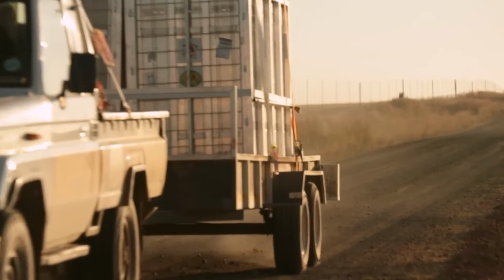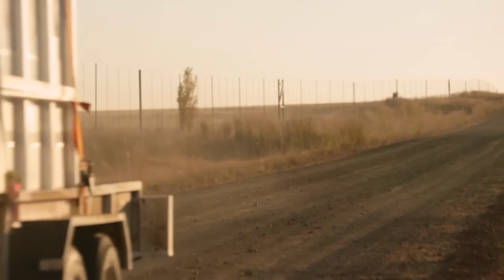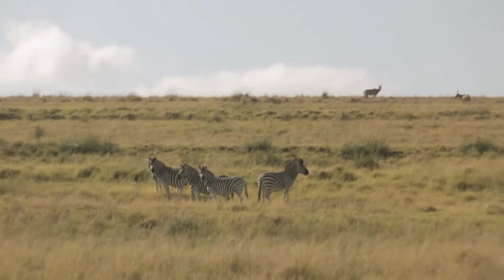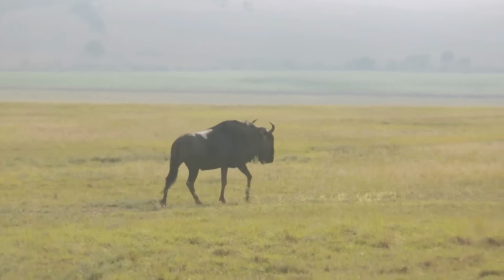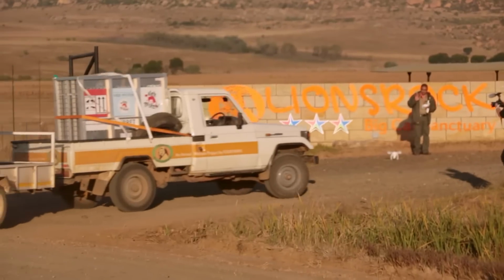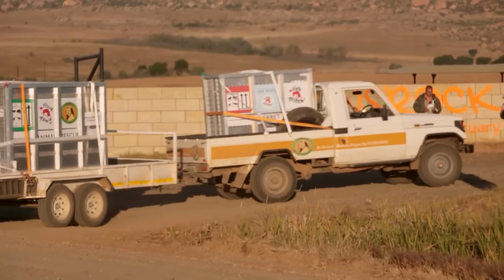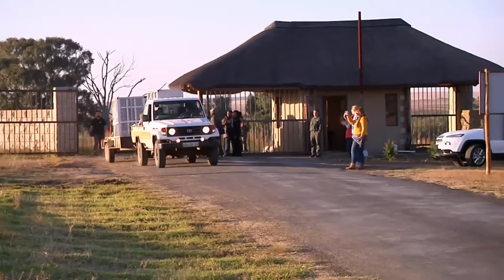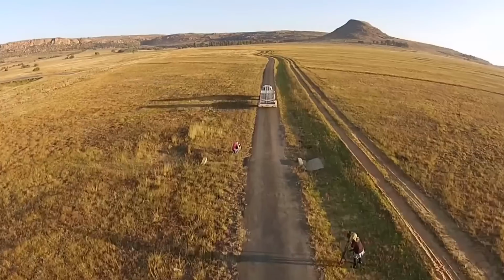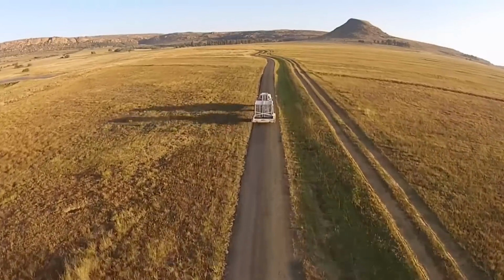The tigers have finally arrived at Lion's Rock. This could be a traumatic introduction to Africa. All they've ever known are cages and enclosures in a European climate and landscape. Plus, several of the tigers have had a stressful journey. Tomorrow they will be released, and only then will the team get a clear idea of whether the rescue mission has been a success.